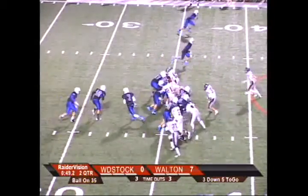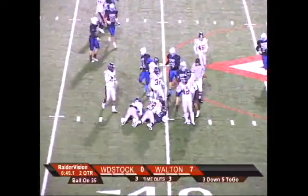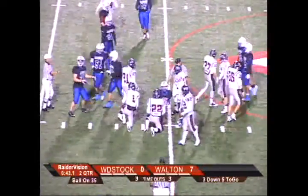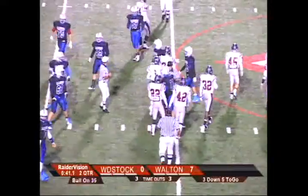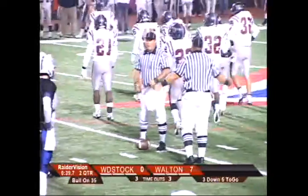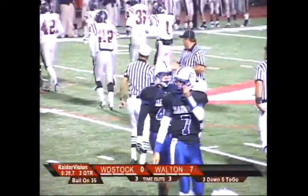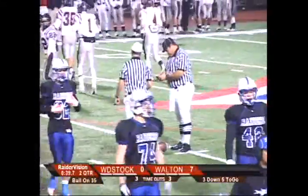And Dalton in motion for the Raiders. Handoff to Hogue. Hogue makes a nice move and gets close to the 40-yard line, but he's going to be just shy of that 40-yard line, and it will be 4th down for the Raiders. Woodstock's going to take a timeout right now. 39.7 seconds left, Bob. So I think the Wolverines are thinking what you're thinking.